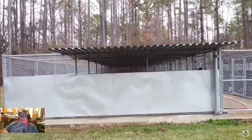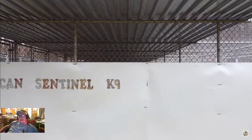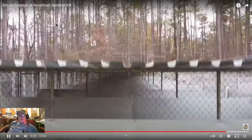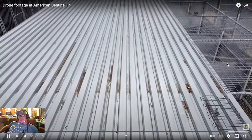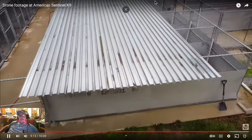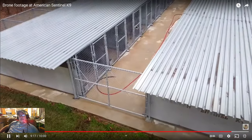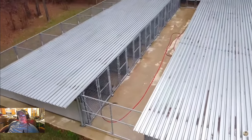You'll notice even our end of the aisles have two latches there. At American Sentinel K9, we keep a very secure program. There's a solid roof here for 15 feet, and then the last 5.5 feet are covered with a welded wire mesh that goes all the way across. It's easy to see on this first one, but it does go across all the way, every single kennel. There's no way to get from one kennel to the next with double latches, a solid roof, and a wire mesh roof.